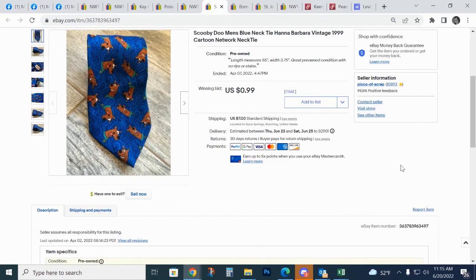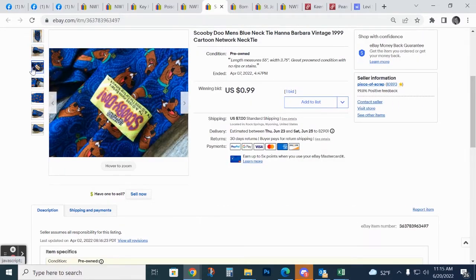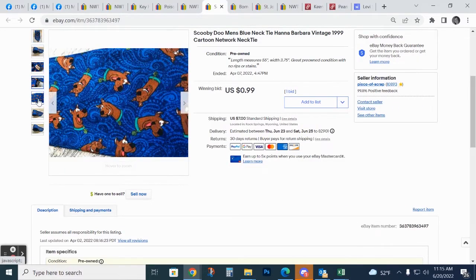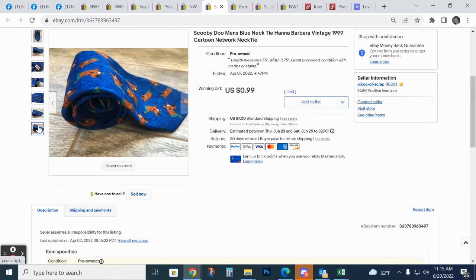Next up was an experiment I tried. I tried running 99-cent auctions on some of my older items, and this one sold. And I did make a little bit of profit, so I was glad to move this out of my inventory. It's a Scooby-Doo necktie. Back in the day, I did pick up a lot of neckties. Some of them are more profitable than others, and they are easy to store and easy to ship. I have since scaled down my necktie inventory, and this was one of them that I listed at 99 cents.